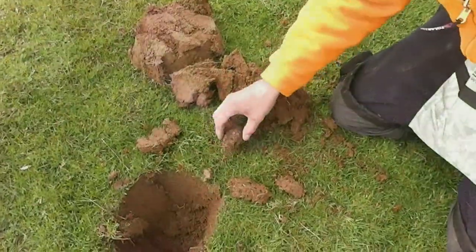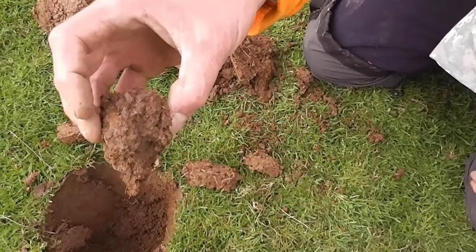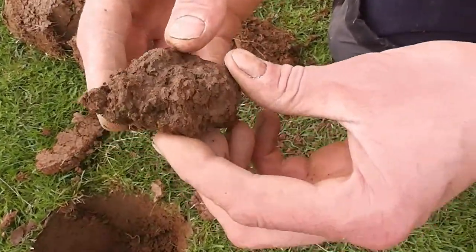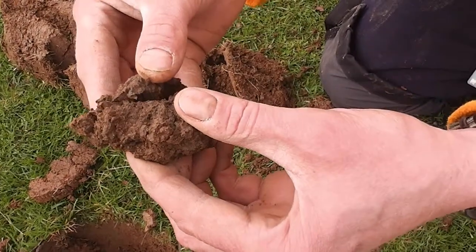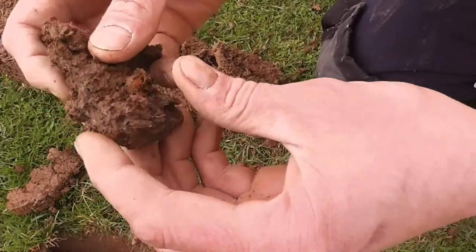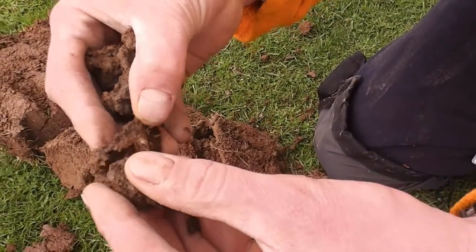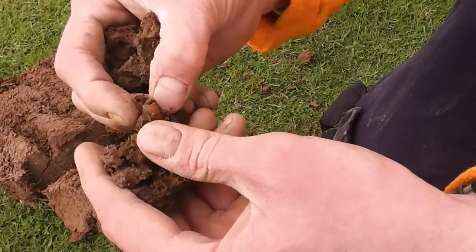Well, on we go. Alrighty folks, found something else here. It's what we call a bit of a coin ball. The soil tends to grab hold of the coin. I found a nut the other day, so we'll open it up and see what it is. Let's hope it's a coin. Oh, it's not a coin. It's a crap ball.